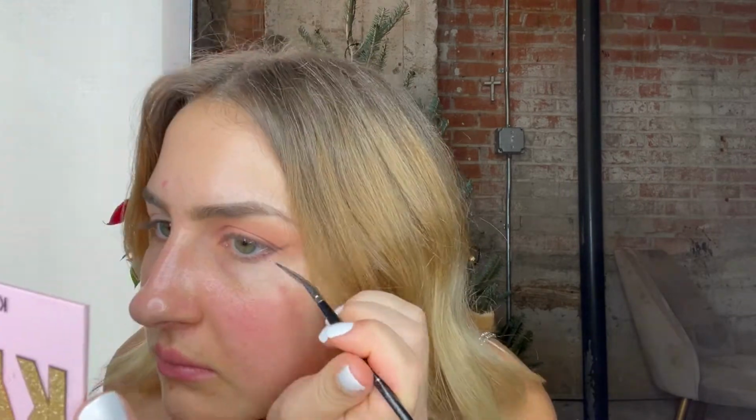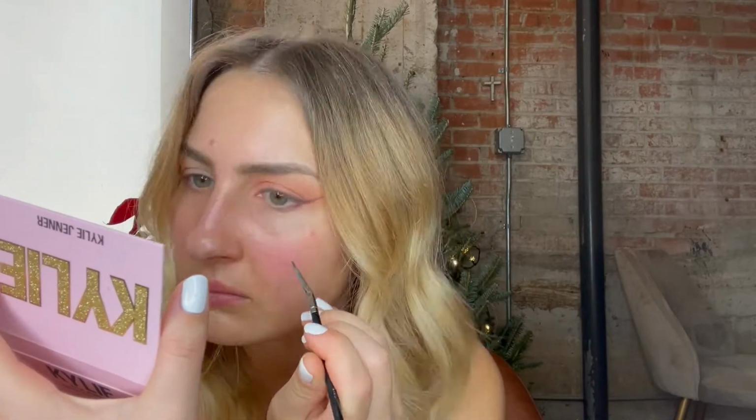I kind of want to wet my brush so I can see if I can get a darker, more defined line, because I feel like this is, I want something. And with the little blending brush that I have, I'm gonna dabble into Wishlist and build out the lower lash line.